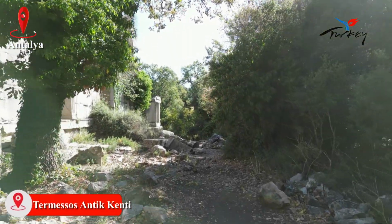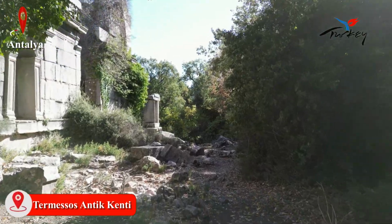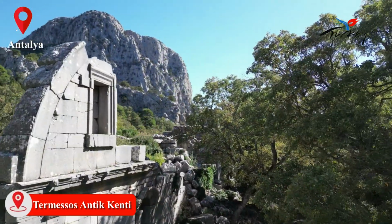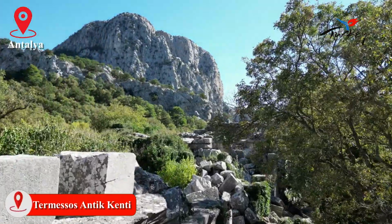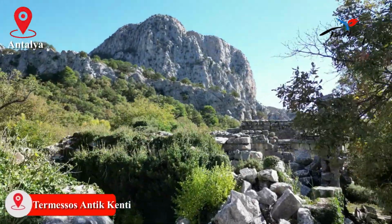There are beautifully arranged picnic areas at the entrance. You can buy a printed brochure from the box office where you pay the fee. If you wish, you can take a picture of a detailed layout plan given by the staff with your phone.